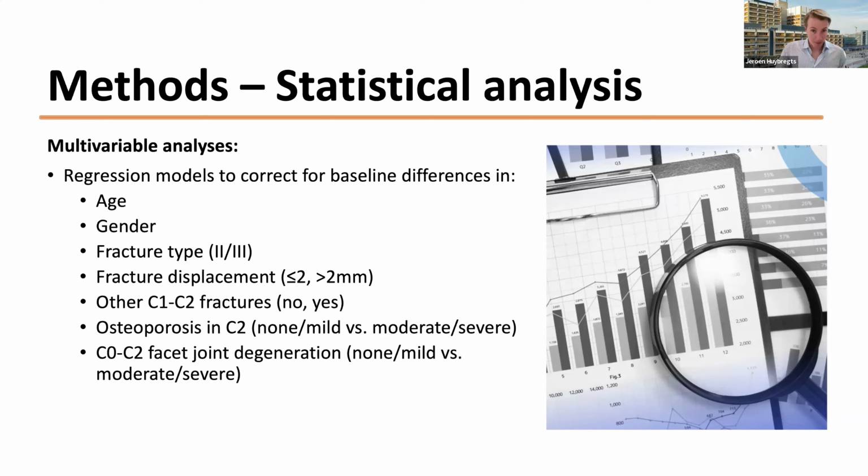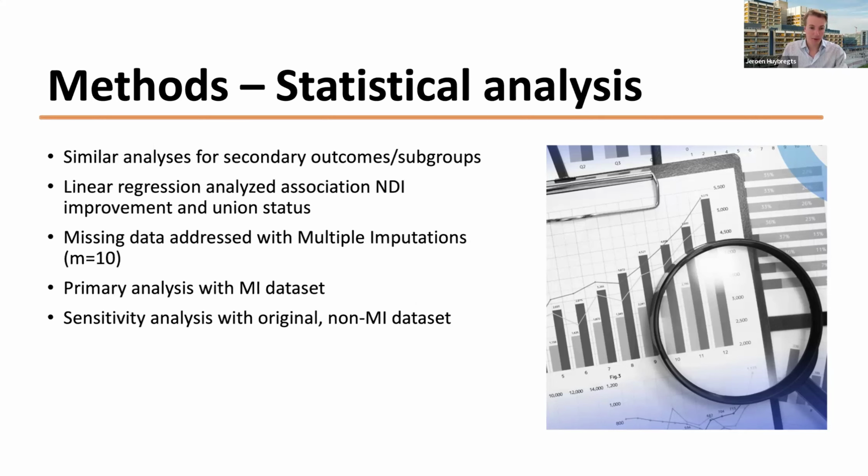Then we corrected for baseline differences between the groups in terms of age, gender, fracture type, fracture displacement, other C1, C2 fractures, degree of osteoporosis in C2, and degree of degeneration in the C0 to C2 facet joints. We did similar analysis for the secondary outcomes and the subgroups. We also analyzed the association between NDI improvement and union status. So does the patient indeed benefit from achieving fracture union, or is there no clinical link? Missing data we addressed with multiple imputations.